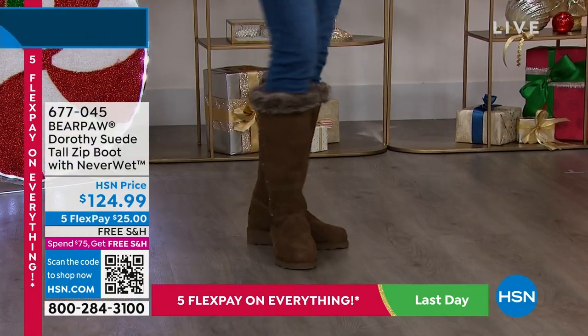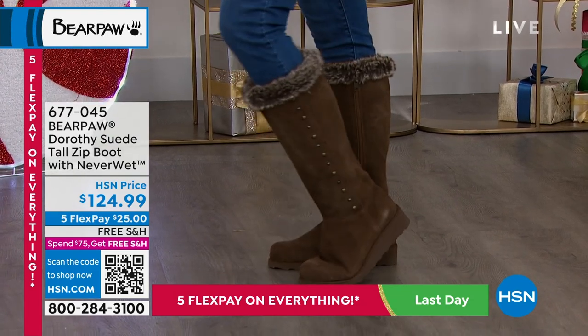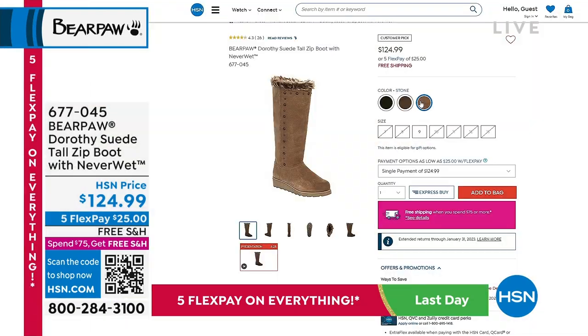But you're welcome to get anything you see that you love early. We have three colors for you: black, brown, and stone. That is an exciting look. I really do love that tall boot. That's 677045. The pom-pom booty.